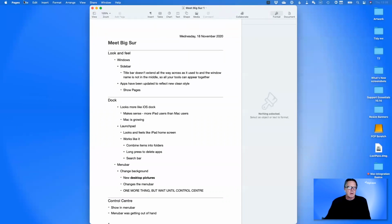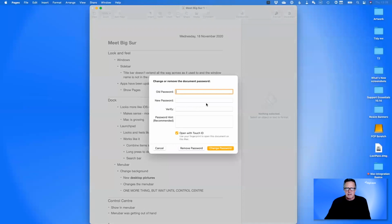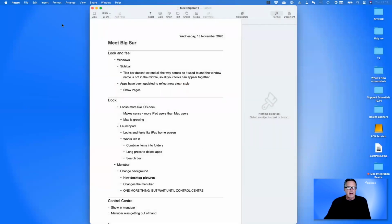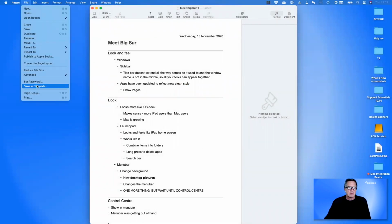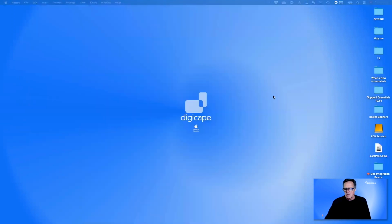Just to show you something, Owen, at this point, I just want to remove the password because I don't particularly want that done. So in order to do that, I have to have a password. Let's put the old password in there. I'm just going to remove the password. And now that's no longer password protected. And I can just open that document as and when I want to.